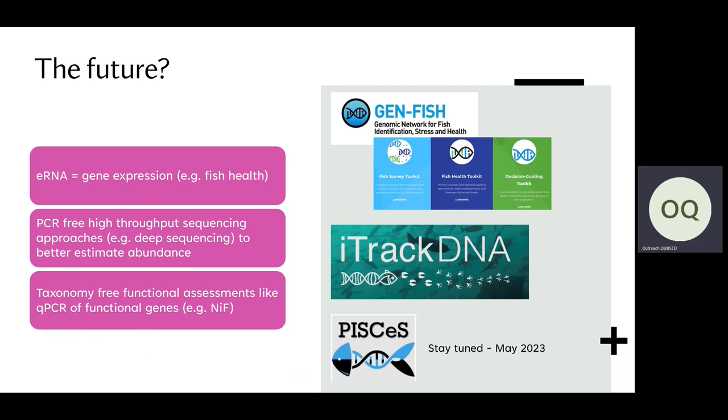I'm part of 2 Genome Canada funded projects, the GenFish project. We're trying to build targeted assays for all of the freshwater fish of Canada and looking at some of this eRNA. There's a new project led by Louis Bernatchez and Karen Helbing called iTrack DNA that wants to build on that Canadian Standards Association document and take it to the next level to help mainstream these tools for targeted detection.